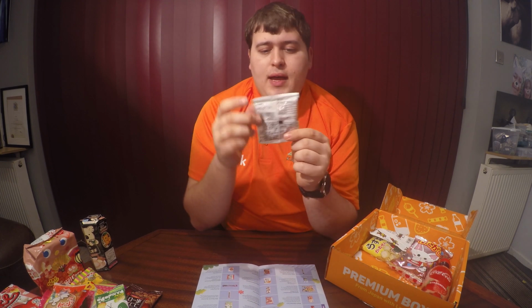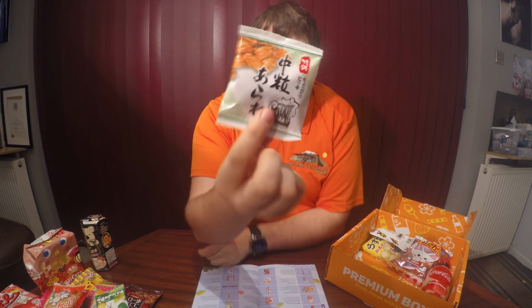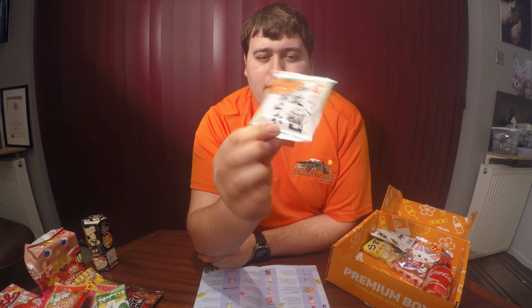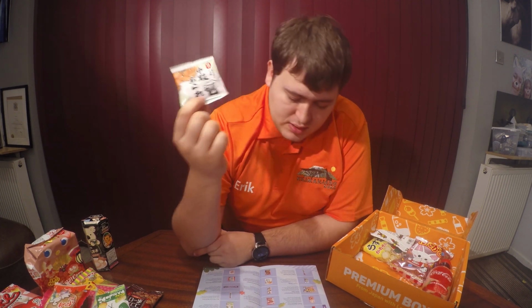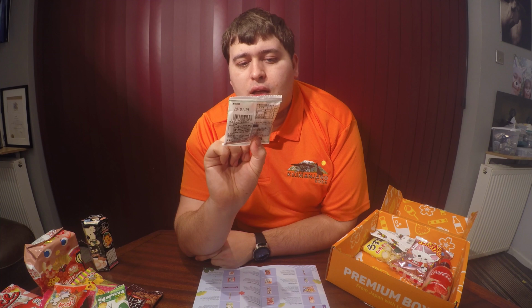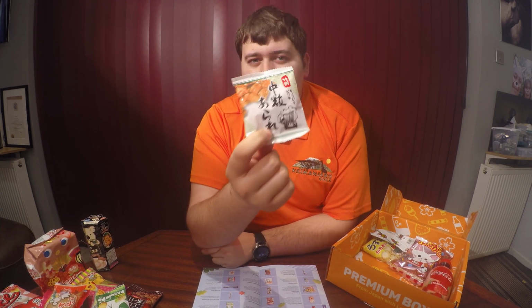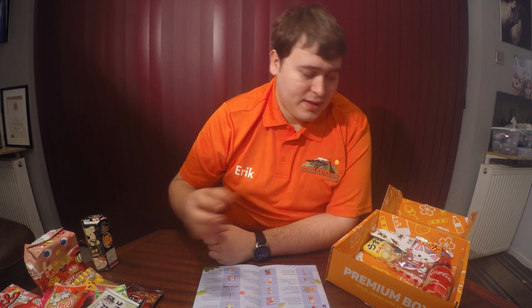Next up, we have, this looks like it might be nuts, but I'm not entirely sure from the packaging. It looks more traditional with a calligraphy on the front and the drawing. So this is from the classic box, and it says it's spicy grain crackers. So that looks new, and I quite like spicy things, so that'd be quite interesting to try out. Although usually a lot of spicy stuff in Japan ends up being wasabi rather than the same kind of spice you get from chilies. So this tends to hit me more than it does eating hot food.